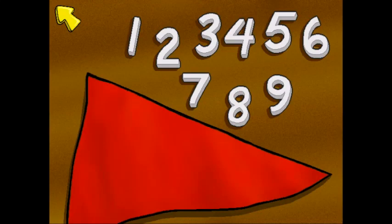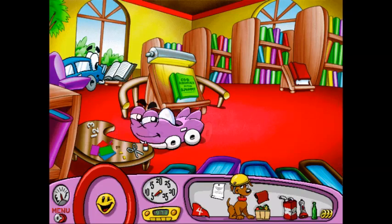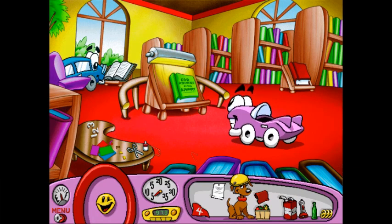Look at all the numbers. Redline Rick told me I need to have my official number on my racing flag. Let's see, I think he said I need a 4. That's a 1. That number's 2. That one's 4. That's the number I need for my flag. Boom. Number 4. All right, and now we've got the tire patch kit. Let's cut it out, shall we?